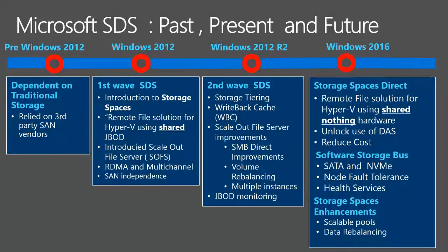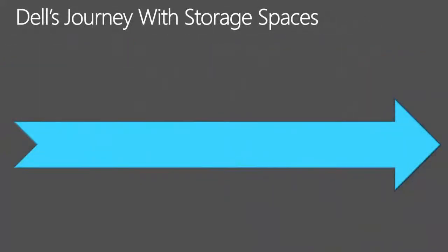Storage spaces itself is also going to have a lot more improvements on balancing between the pools and scalable pools. And also you're going to have data rebalancing. So those are all the new features that come along with Windows 2016. That's all good. That's all the work Microsoft is doing.